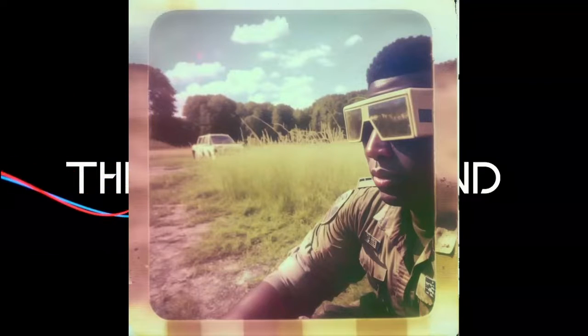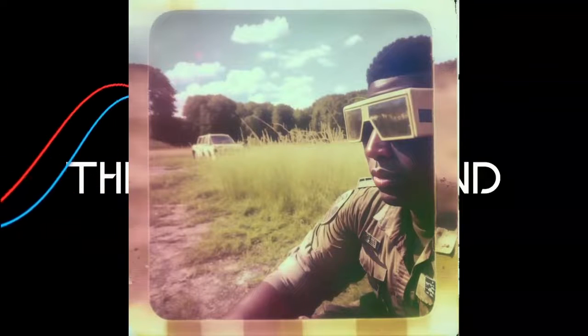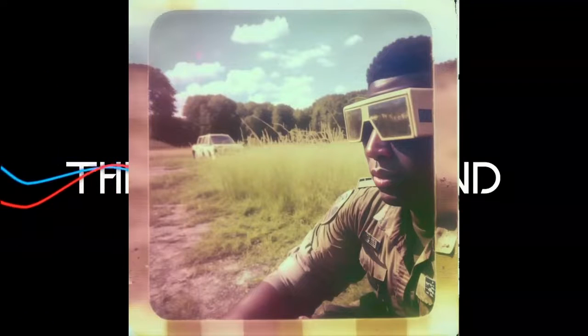And I thought this would be really cool to recreate his profile picture of him in uniform, and they gave him these retro shades. Wow. You know, yeah. It came out really good. It came out really good.